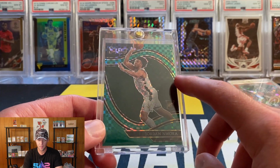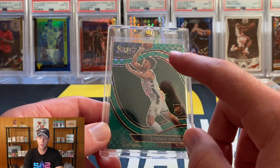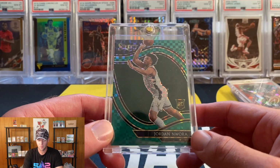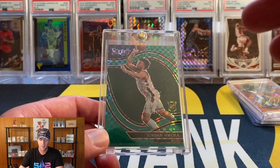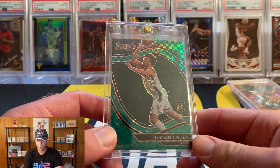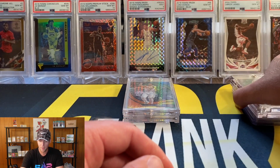And I was actually trying to make a deal at the same time with the guy who has the Jordan Wara Fast Break Green numbered to 5, or the hybrid to 5. And he was kind of interested in the same cards that I traded for this one, and he wanted a little bit more than the True Green. So we weren't able to make a deal on that one, but I'm definitely happy about the True Green numbered to 5. So pumped about that one.